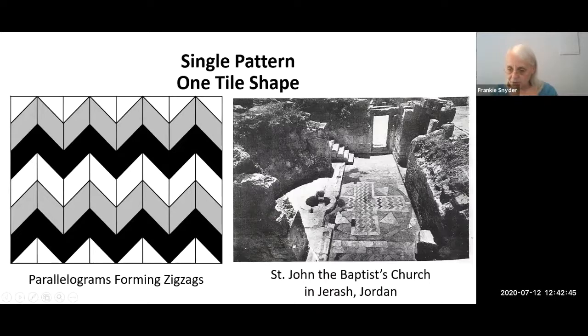This is the baptistry in a St. John the Baptist church over in Jerash. A baptistry is where people were baptized. This is your mini mikvah that the Catholics would use. So here's the mikvah or the baptismal font. And here is this really fancy floor using just parallelograms in order to create the pattern.